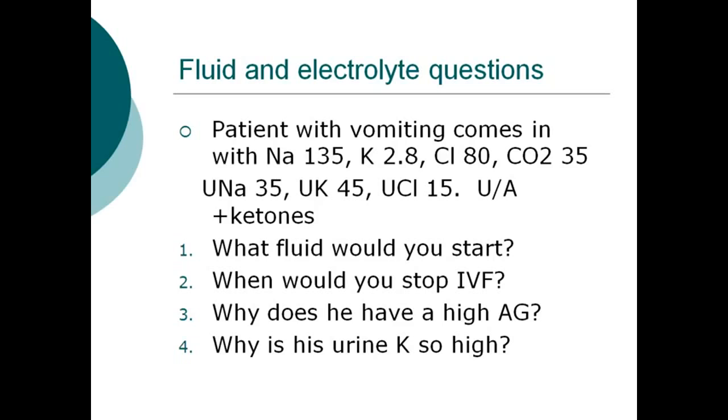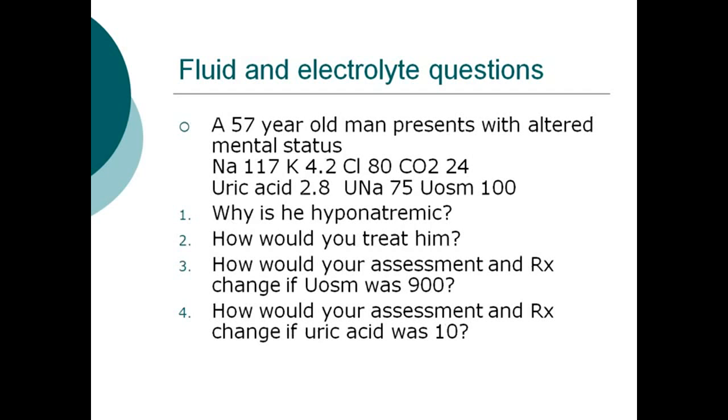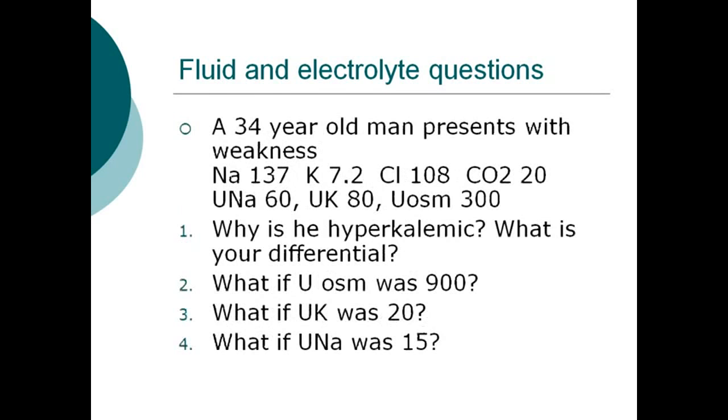Patient with vomiting comes in with this set of electrolytes and urine set of electrolytes, and I have a series of questions here. We have a 72-year-old woman who presents with a blood pressure of 78 over 40 and an altered sensorium. She's got a few issues here. 57-year-old man with altered mental status. He too has a couple of issues going on here. And a 34-year-old man who presents with weakness, with significant hyperkalemia.